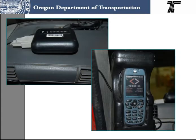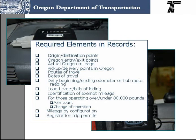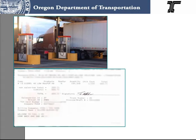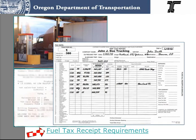Some carriers use various electronic tracking devices. Keep in mind that regardless of what you use to record your operations, all elements are still required. Records kept by electronic devices must be provided in printed format upon request. If you pay Oregon fuel tax at the pump, keep your receipts to submit with your tax report in order to receive credit. Receipt requirements are strict as explained at this link. If you have operations outside of Oregon, keep your fuel receipts for filing your IFTA tax returns.